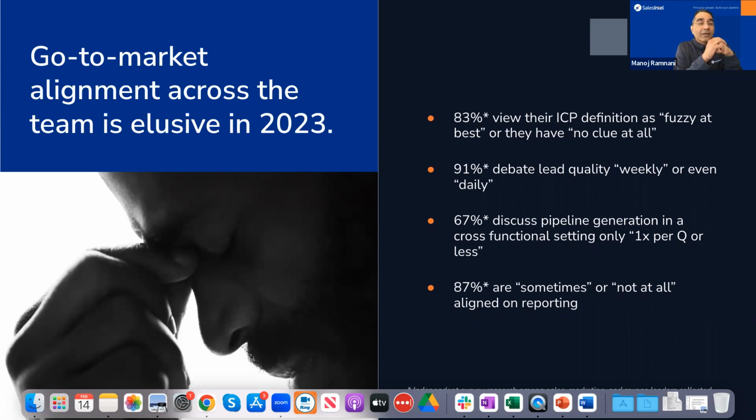83% of the companies view ICP definition as fuzzy at the best. In many cases, they just don't have a clue at all. 91% of the companies debate the lead quality on an everyday basis, right? Think about it. A lead is coming in and you're having a debate about, is it a lead we should work on? Is it a good lead for us or not, right? 67% discuss pipeline cross-functionally just once a quarter or less, right? So cross-function is your sales, your marketing, your revenue leaders, your product leaders coming together to discuss the pipeline generation. And 87% are sometimes or not at all aligned on what they should report on, right?